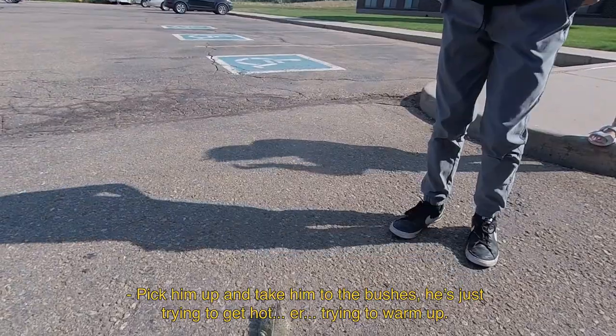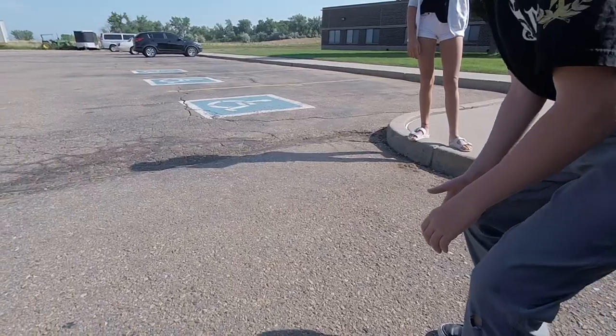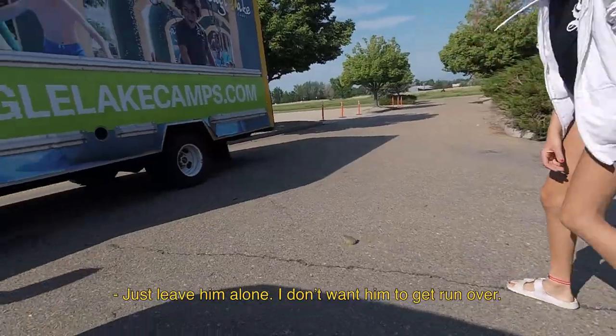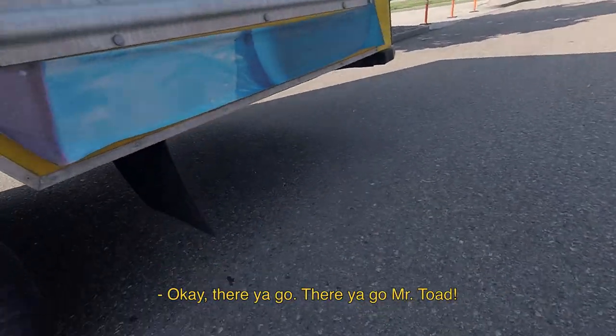Go. Pick him up, take him to the bush. He's just trying to get hot or trying to warm up. Just leave him alone. I don't want him to get run over. That's why I was trying to run him this way. Okay, there you go. There you go, Mr. Toad.